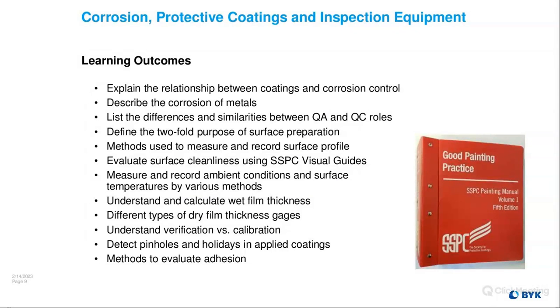All right, so we're not going to hit on all of these learning outcomes today, but we're going to talk about the differences between QA and QC roles. We will talk about the twofold process of surface prep, using a visual guide, the SSPC visual guide, which is very important. Ambient conditions. I will talk briefly about calculating wet film thickness. It seems to be a fairly simple process, but a lot of people either forgot it from their training or could just use a refresher, right?